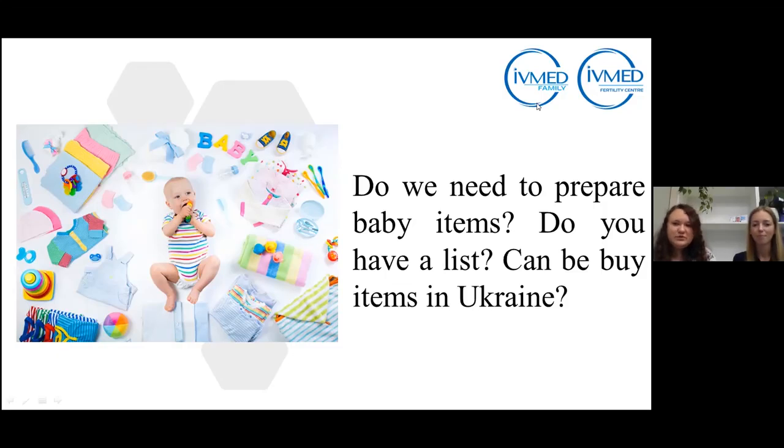You can also buy it in Ukraine. We have a lot of baby shops here for children, and you can also order online. A lot of patients order online, so you don't need to go somewhere to find a shop. It's okay, even delivery to your apartment, so it's really very comfortable: just order some items and wait for delivery. You can buy everything online, so you don't need to worry. We can send you a list of baby essentials, and during your stay in Kiev, if you need something, you can buy it online. It's not a problem. So let's move to another question.